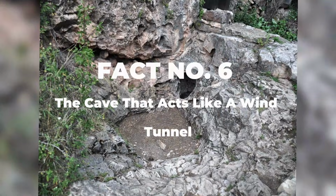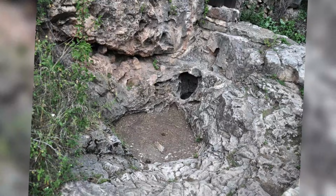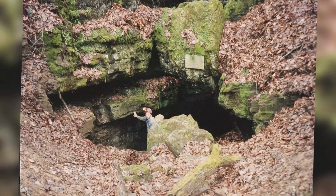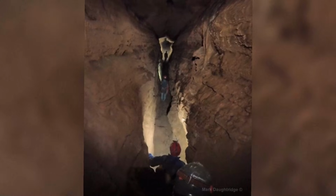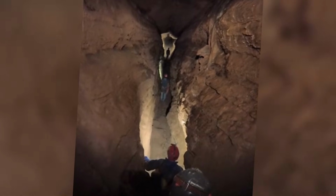Fact number 6, the cave that acts like a wind tunnel. In Virginia, there is a place called Breathing Cave. The name isn't poetry, it's a description of a physical force. Most caves feel still. The air might drift a little, but it doesn't push you. Breathing Cave is different. It responds to the barometric pressure of the sky above.